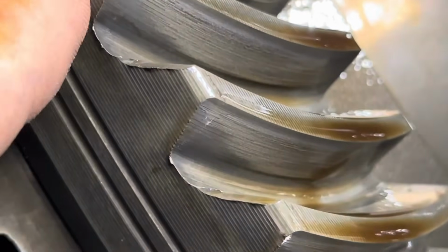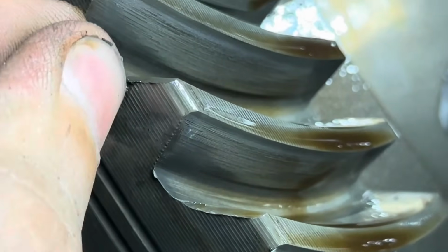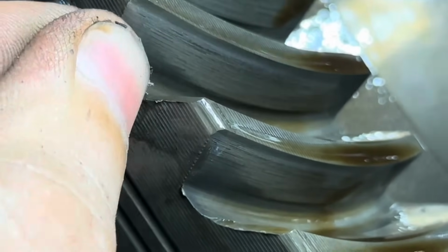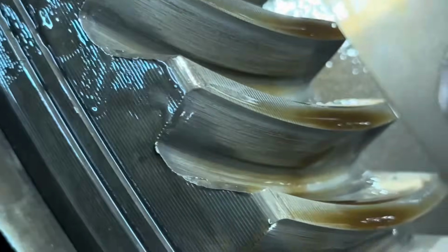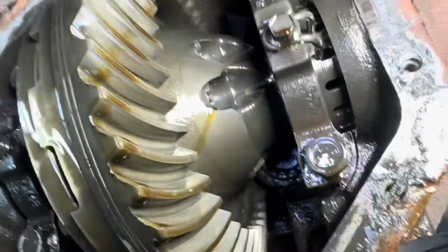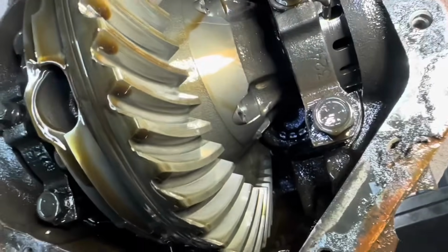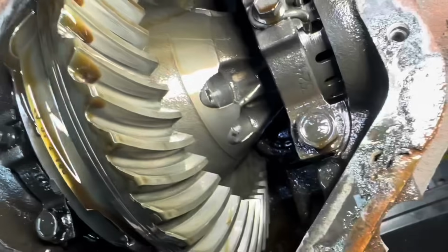Like, look at that. That's a huge piece of flaked away metal. See that? And it's so thin, I could actually pull it away with a fingernail. It's kind of gross, but it is what it is. So let's try to turn this thing some, and we'll see if we can find any additional damage in here to really solidify our case. Just give it a rotation around, see if we can find any chunks missing out of any of the gear faces or whatever.